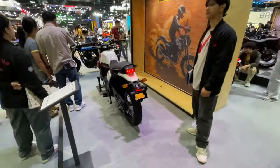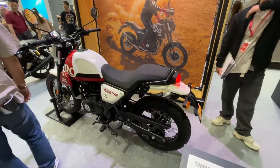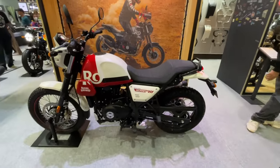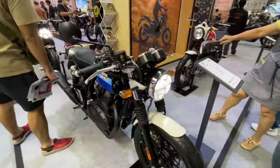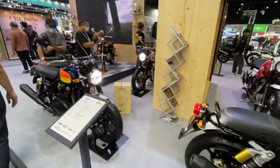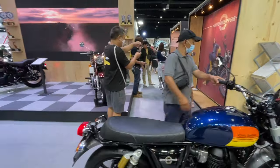There's a new one out. There's the Himalayan Scram. This is more of a scrambler style. Yeah, maybe the new Himalayan comes out next year. So I saw on Itchy Boots' channel, she is riding the new one in India, but it was a pre-production model.